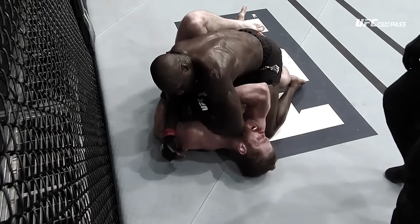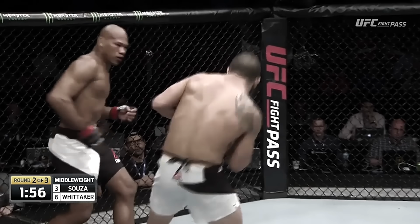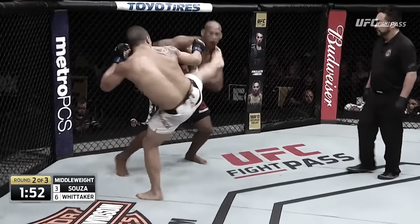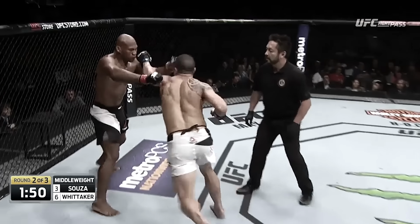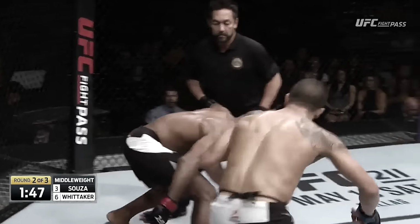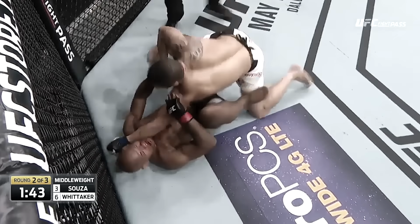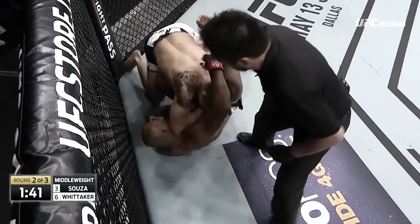Really good stoppage. There's not been a lot of adversity in what Jacare's thrown. Beautiful. Big right hand, wild left hand, no knees or front kicks at the middle. He's hurt. Massive head kick for Whittaker. Follows it up with a straight right. Oh, Sosa's in trouble here. Whittaker trying to get the ground and pound going.